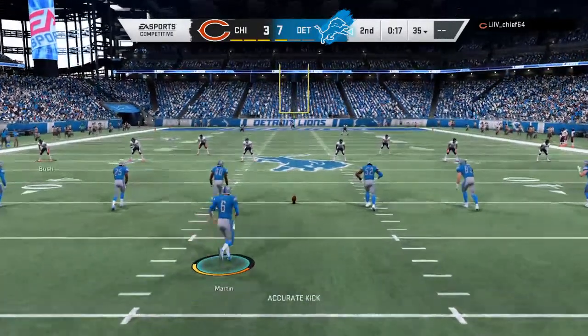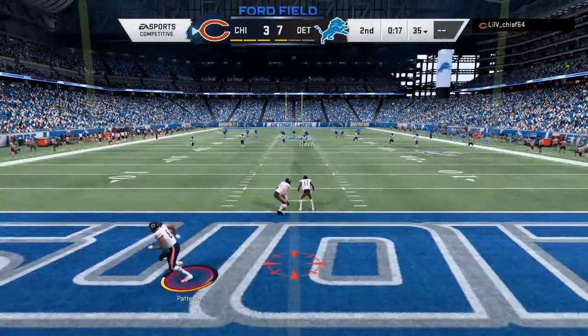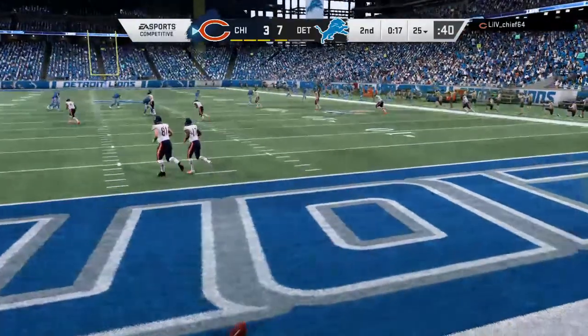So after the touchdown, Martin now on to kick this one away. The Bears take over.